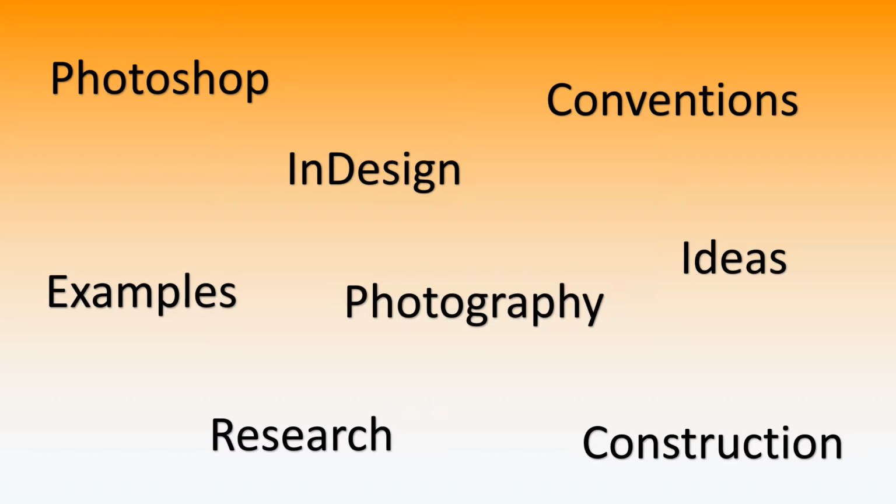Examples, so I looked at lots and lots of different music magazines, bought music magazines, read through them, looked at them online, evaluated them and researched them in order to find out what actually needed to go into it. Not much of that was done for my preliminary material, which could be a reason why it wasn't as good as it could probably have been.